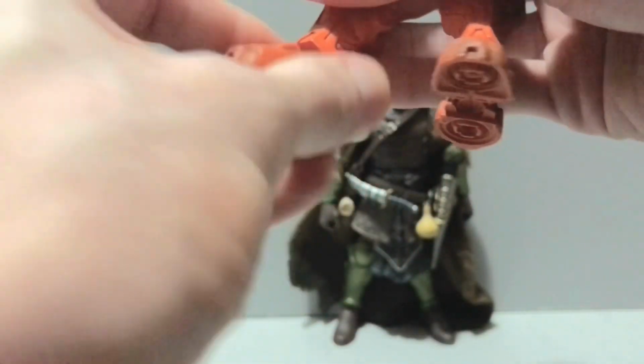He does have a rotation in the thigh. The knee bends. Holy cow, he's got really good knees. He does have rotation below the knee. And then at the feet, he does have swivel with a hinge and a rocker.